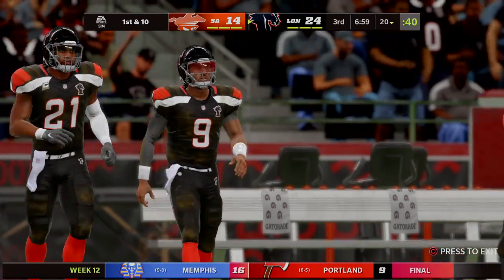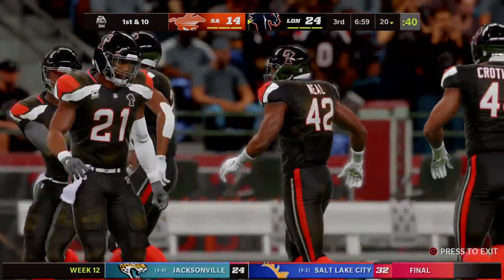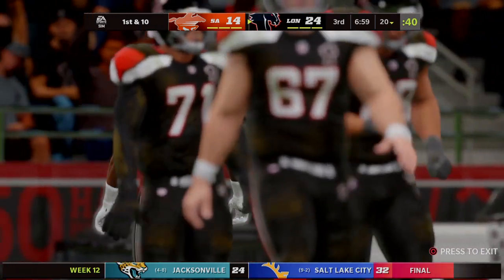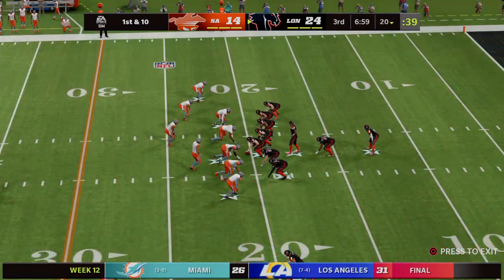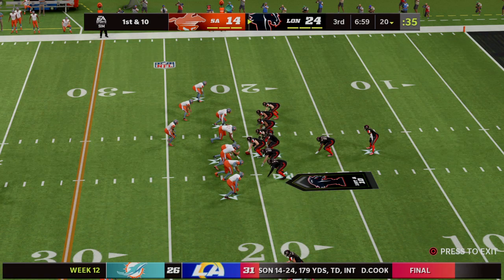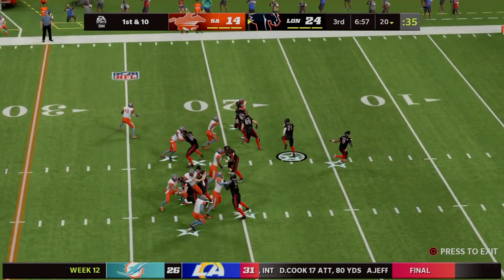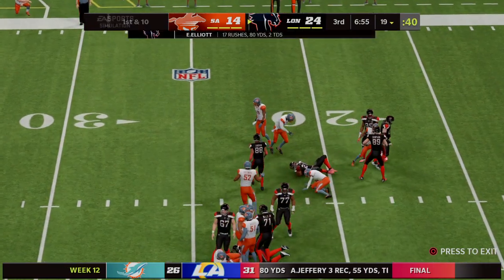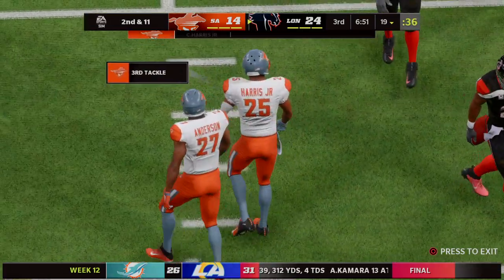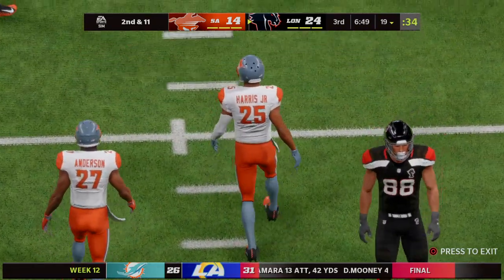Now we take a glance at the offense as they work their way back out for their first possession of the second half. They'll start the drive with Elliott, and he will lose yardage on the play. Back at his own 19-yard line. He'll lose a yard there, and it's 2nd and 11.